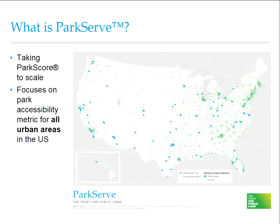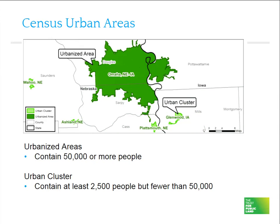So ParkServe is taking ParkScore to scale. It's creating the first nationwide authoritative resource for local parks and a 10-minute walk access analysis. Our study area for this is all urban areas across the country. So for those not familiar with the urban area geography, this is a census-defined geography. It's the most densely populated areas in the country. It comes in 2 types of geography, an urbanized area and then an urban cluster. And we're collecting local park data in all those geographies.